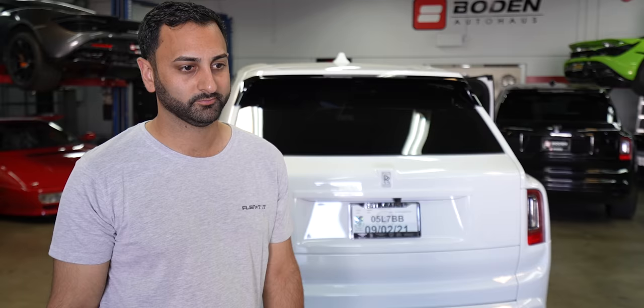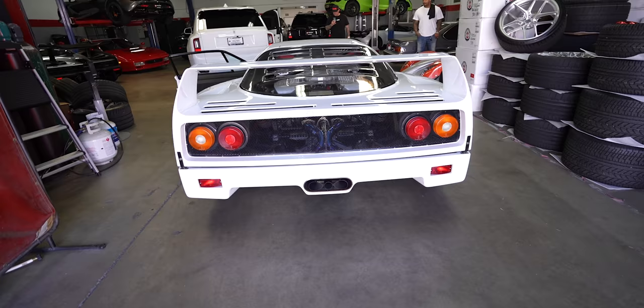Wait till you feel the brakes. That's Carrera GT levels. Yeah. No, it's much easier to drive than a Carrera GT. Easier? Yeah, much easier. I'll be the judge of that, Josh. You own a Carrera GT? No, but I at least want one. Finance flex.